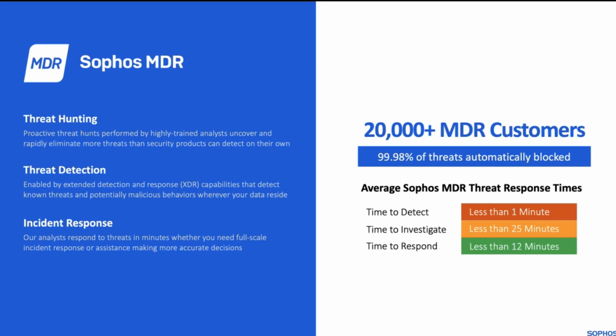So there is sort of this industry-wide push towards these managed services, because dealing with that XDR solution to ensure that you do stay protected is just too time-consuming and difficult for IT teams in today's day and age.